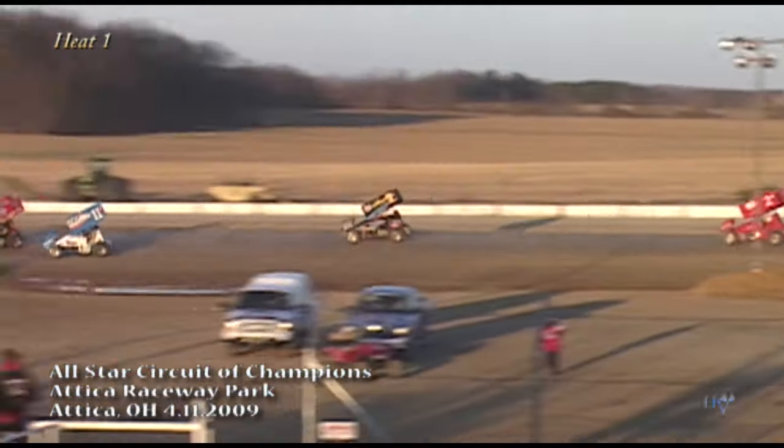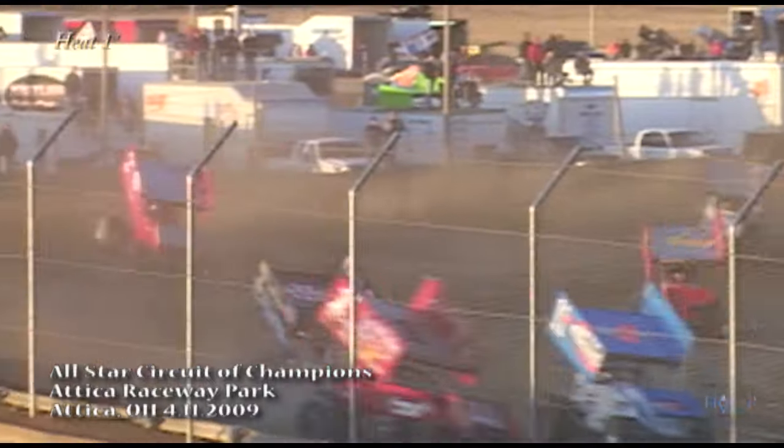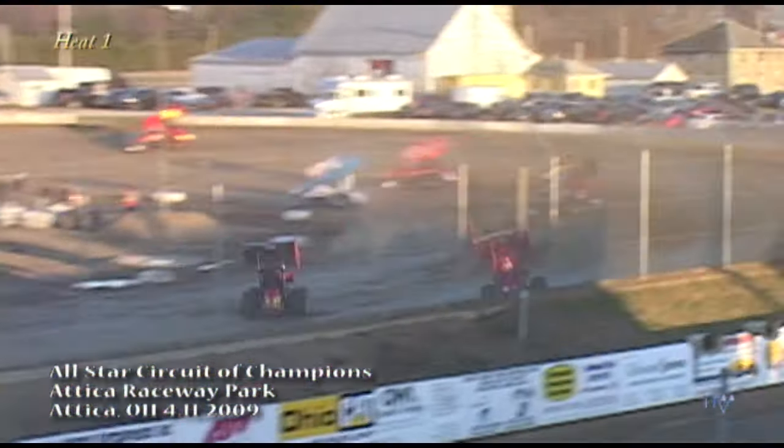Neither driver able to complete the pass. Watch that battle for 5th. It's going to be the 10 of David Harrison going to the inside of Daggett. Harrison, Daggett battling side by side.